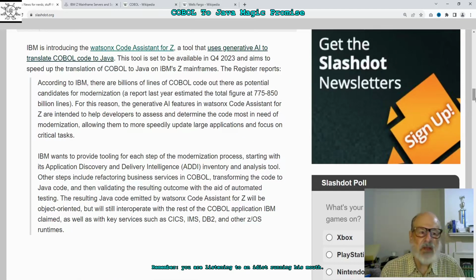According to IBM, there are billions of lines of COBOL code out there as potential candidates for modernization. For this reason, the generative AI features of Watson X Code Assistant for Z, everybody's got an AI engine, are intended to help developers assess and determine the code most in need of modernization. How many billions of lines of code did they say there was? I might need a little help deciding the priorities of which ones to do something about first. Allowing them to more speedily update large applications and focus on critical tasks. Now that's corporate speak.